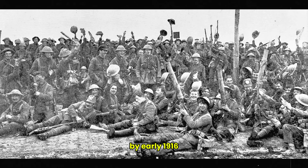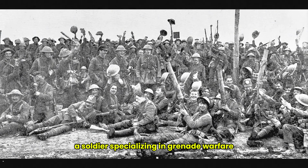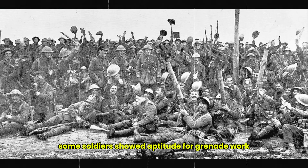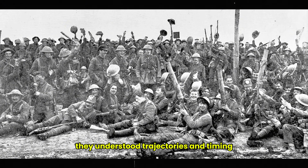By early 1916, Mills had become what the British Army called a bomber, a soldier specializing in grenade warfare. This wasn't an official designation with formal training. It was an informal role that emerged from necessity. Some soldiers showed aptitude for grenade work. They had good throwing arms. They remained calm under pressure. They understood trajectories and timing.